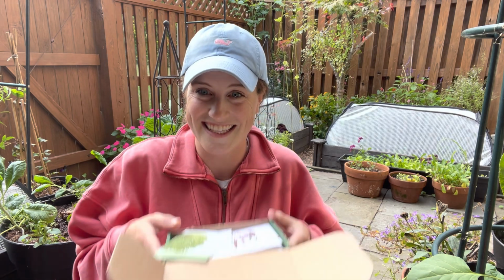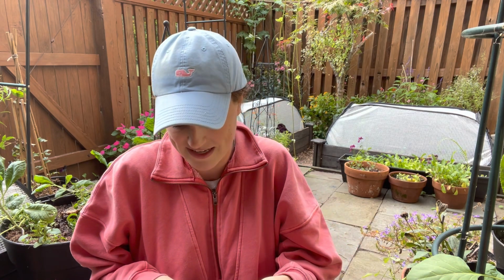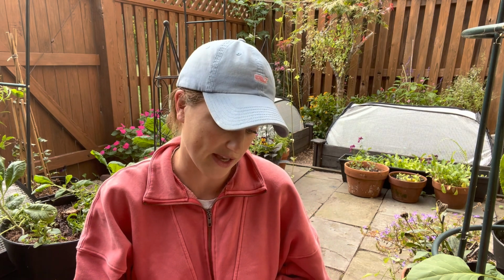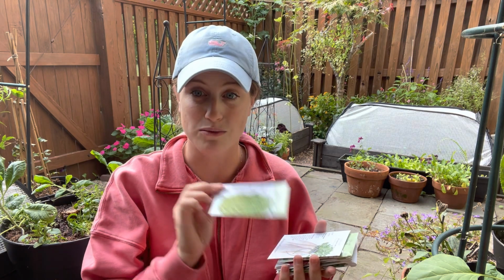Let me see here. This is a lot of seeds. It's a little box, but it is full. So a bunch of these cool weather crops. Let's get right into them. Okay, so this is a reorder for me. Some of these are restocking.